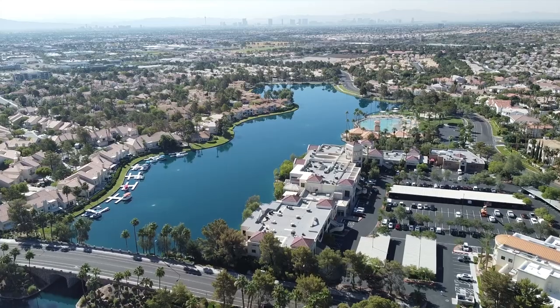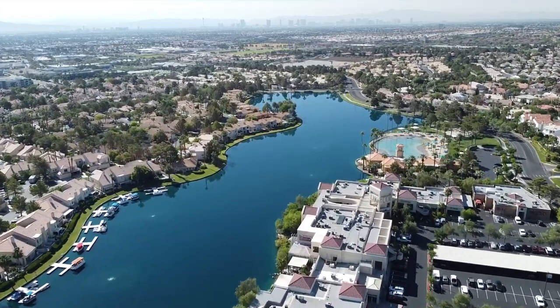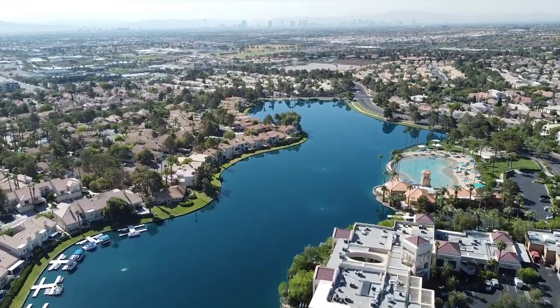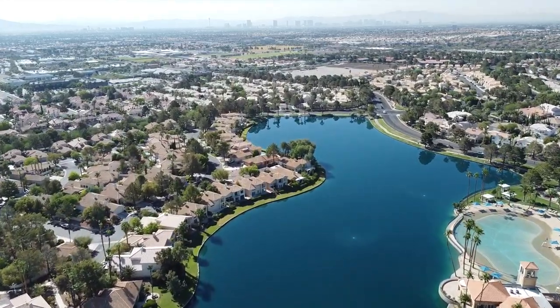Number five, convenient location. While Desert Shores feels like a world away from the bustling Las Vegas Strip, it's surprisingly convenient to major roadways like Summerlin Parkway, the 215 freeway, and the 95 freeway.